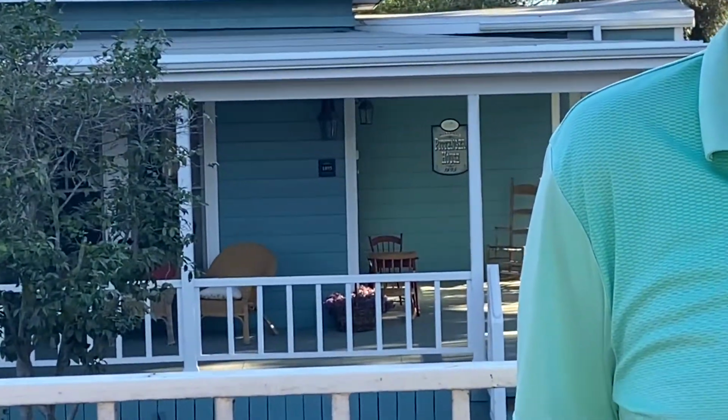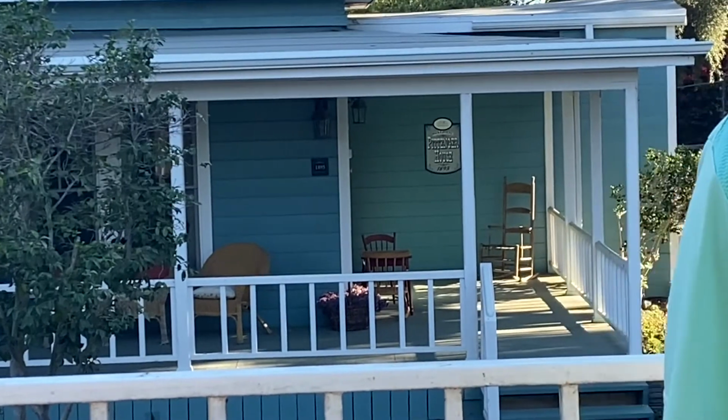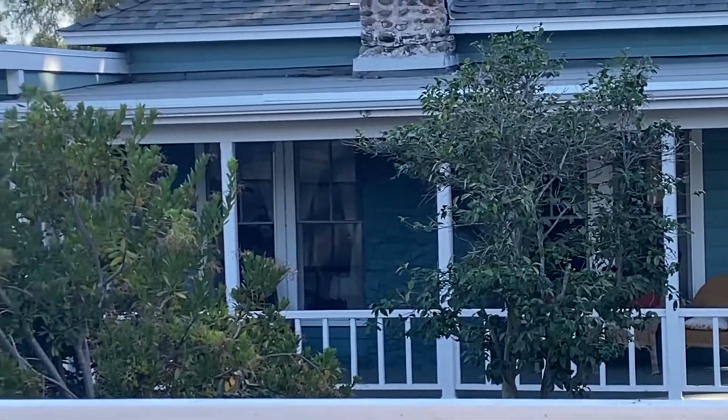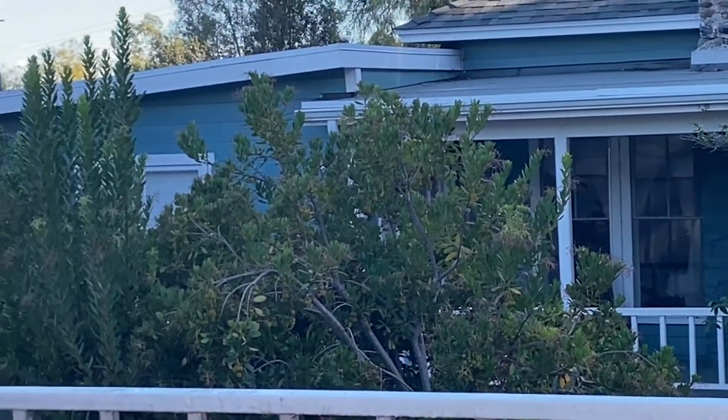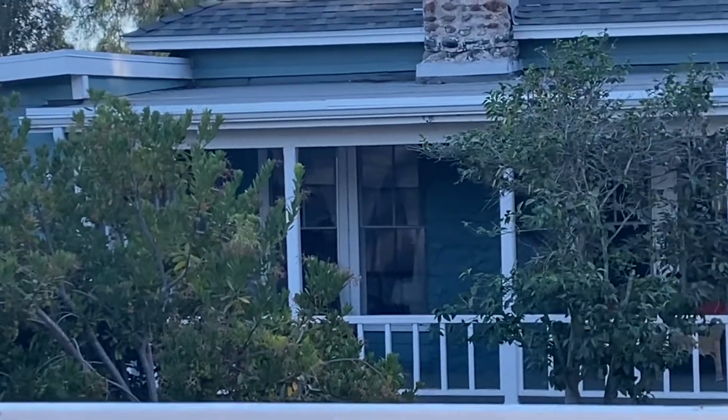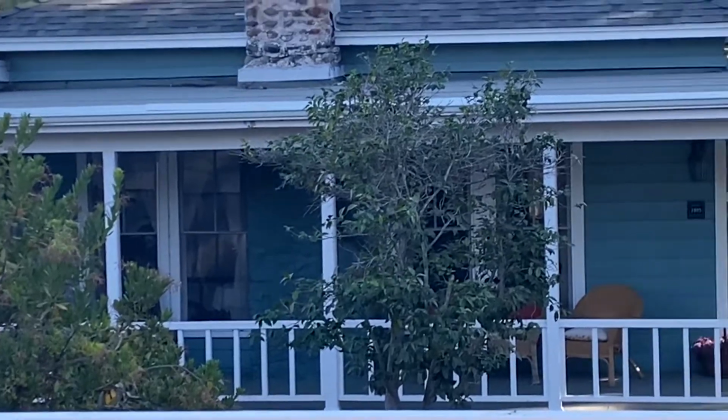The reason that this site was selected for the Historical Society was the house behind me. This house was built in 1895. It was built for the Reverend William Pittenger, who was a recipient of the first Congressional Medal of Honor. And he got this honor for being part of Andrews' Raiders in the Civil War.